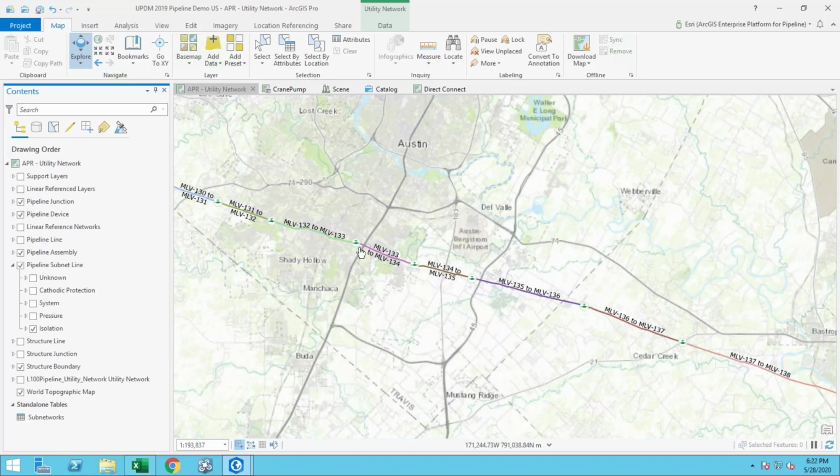And this is really where we have the jumping off point to start the linear referencing system, because these are all connected. This system is fully connected behind the scenes, but now I want to define a linear referencing system between my mainline valves.